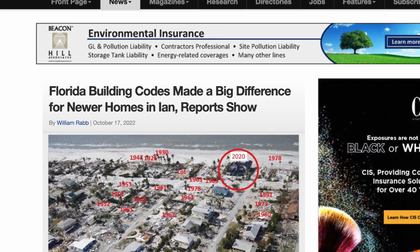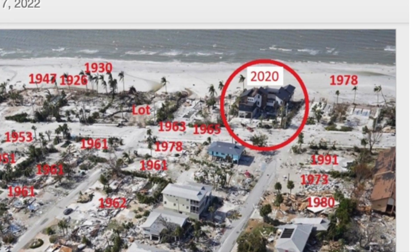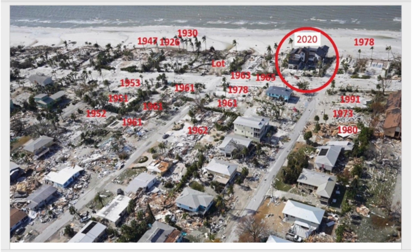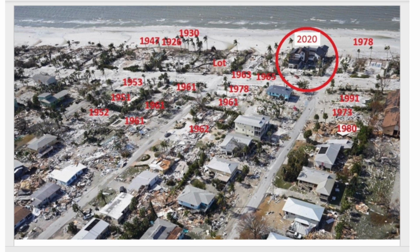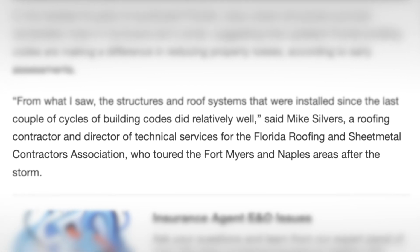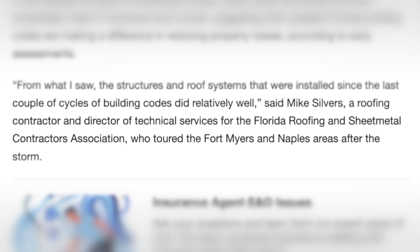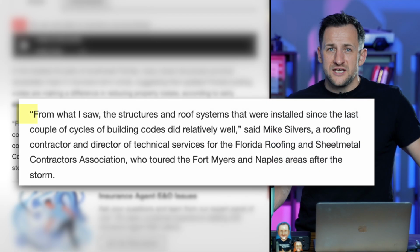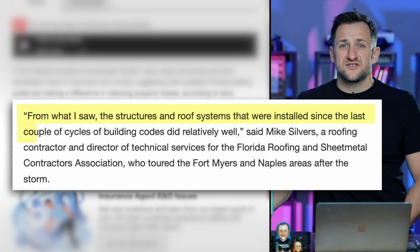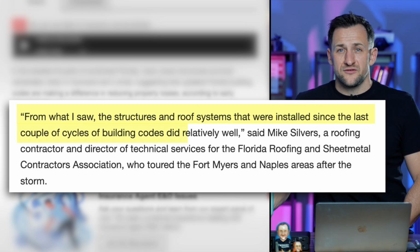I love this picture. This comes from Insurance Journal. Take a look. 2020 house, intact, and a lot of houses that were built in the 60s and 70s are completely gone. So the case is made that today we are building to better codes than we used to. Here's the quote from Mike Silvers, a roofing contractor and director of technical services for the Florida Roofing and Sheet Metal Contractor Association: "From what I saw, the structures and roof systems that were installed since the last couple of cycles of building codes did relatively well."